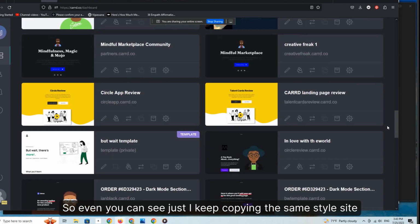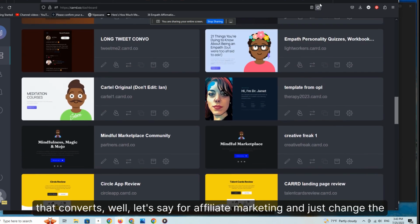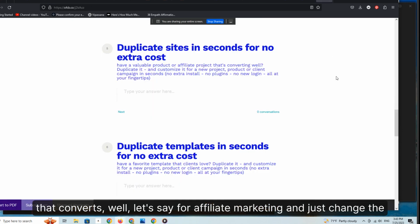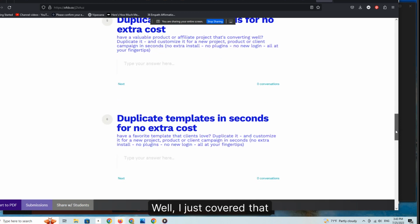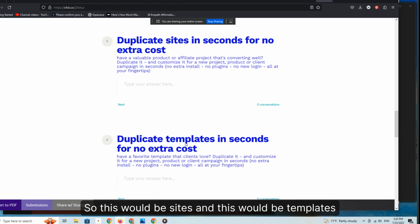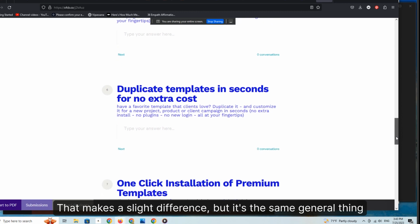So you can see sites like this are the same, right? You can see I keep copying the same style site that converts well, let's say for affiliate marketing, and just change the affiliate program that I'm recommending or promoting, but I use the same template. All right. Duplicate templates in seconds for no extra cost. Well, I just covered that. So this would be sites and this would be templates. Same idea, slight distinction that makes a slight difference, but it's the same general thing.